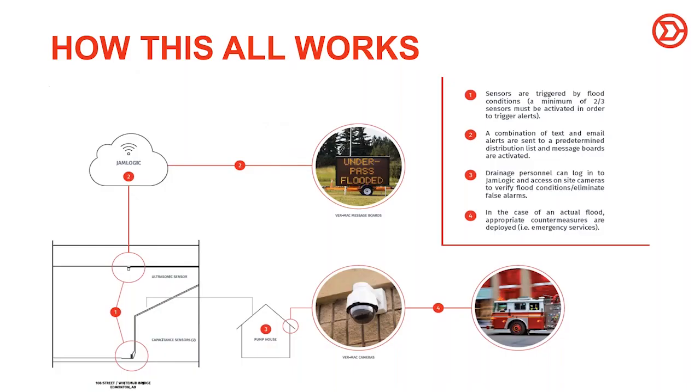So the way that we did that was we utilized portable message boards, because this is a scenario that seems to exist in the spring, early spring, throughout the summer, not so much in the fall. So we're using portable message boards. We're utilizing a JAMLOGIC server installation. We're using ultrasonic sensors on the underside of the bridge. We're using capacitance contactless sensors that are either sunken into the drain or attached just adjacent to the drain. We're driving information through into the pump house, and then we have our cameras that are attached to the side of the pump house, all driving a flood detection customized solution for the city of Edmonton and EPCOR.